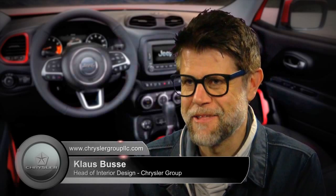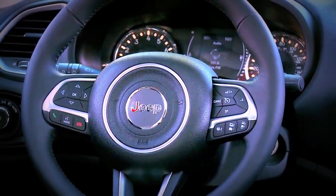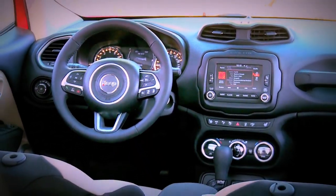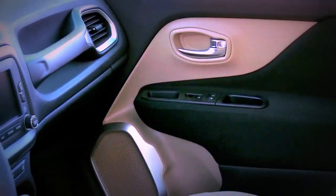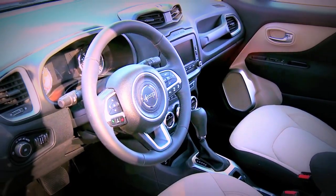We grabbed what at that point was the youngest designer I had on the team, Ian Hatch. He's now 26 years old. And we said, design an interior for yourself. Because when you look at the interior, you see a lot of youthful appointments, different solutions that we wouldn't have come up with otherwise. So it's all about providing something fresh, something young for the Jeep brand.